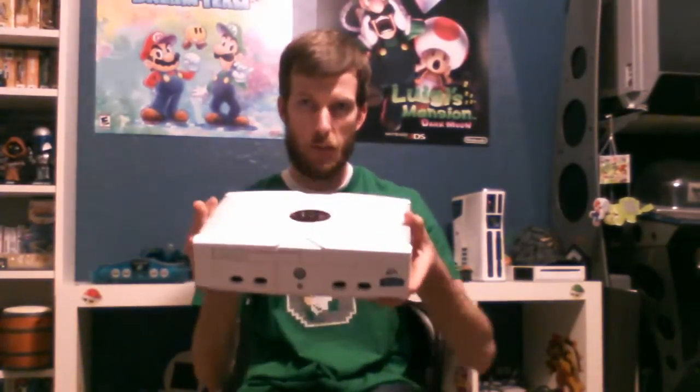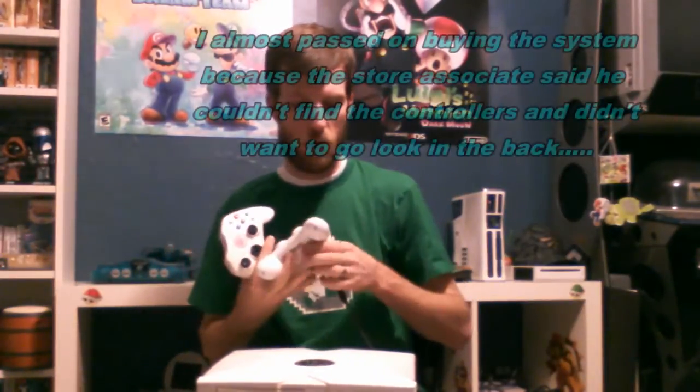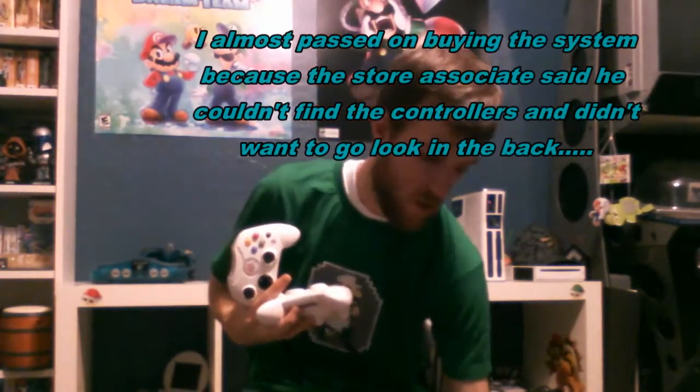But the operating system is the exact same. Everything as far as it powering on and running is identical to the black ones and the other limited editions as well. It did, however, come with a couple white controllers, and these are pretty cool. Go ahead and I'll show you these.